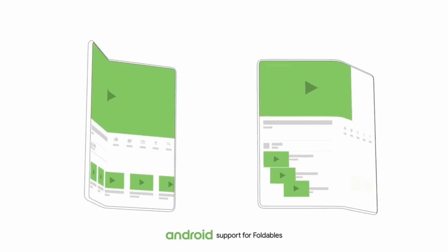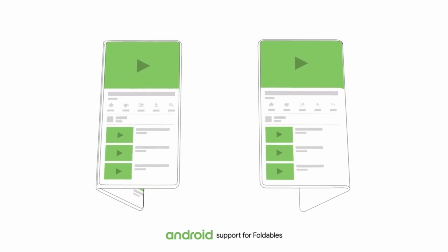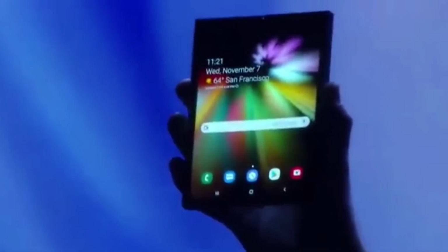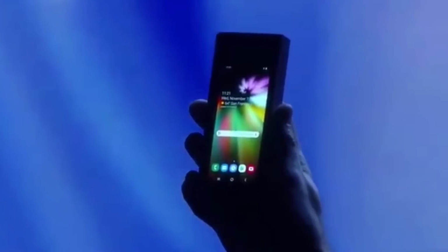As I mentioned, the phone uses a new display technology called Infinity Flex display, which lets you open and close the phone with little to no issues happening with the screen itself. Dennison said, "We've been living in a world where the size of your screen can only be as large as the device itself. We've added a new dimension to help you browse, watch, and multitask like never before."